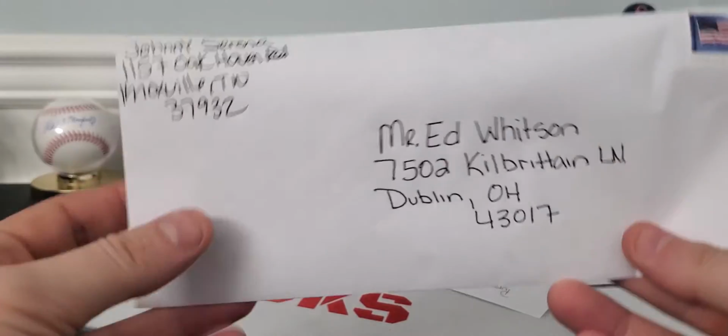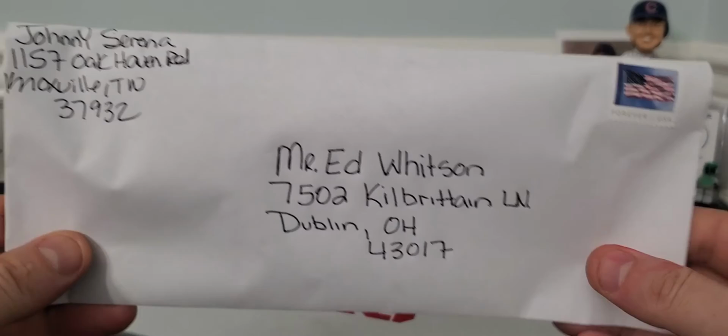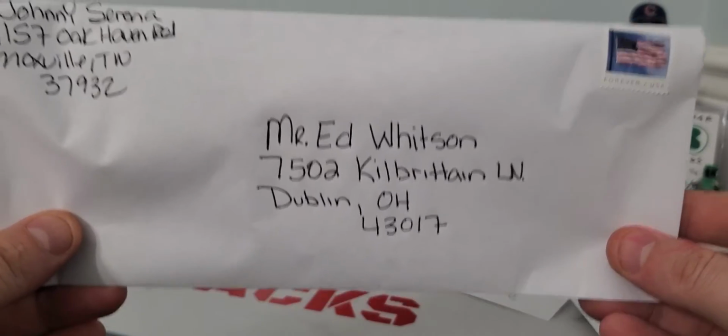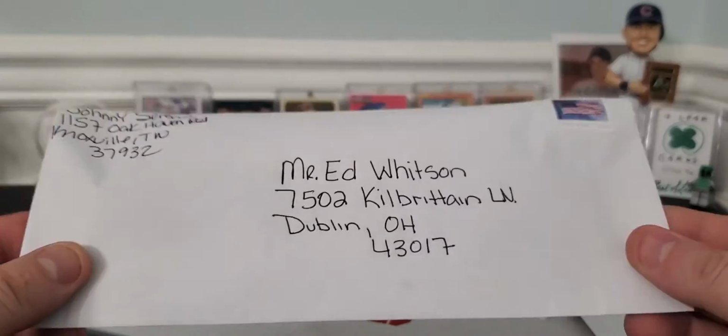And that is ready to be put in your database, if it's written or on the computer, about who you sent, how many cards you sent, what date you sent. So when it comes back in, you can have some records.